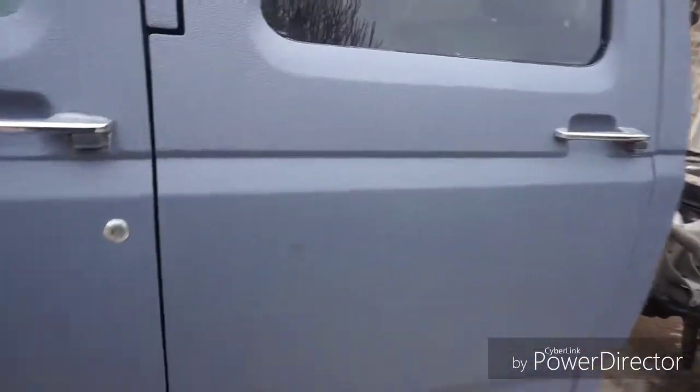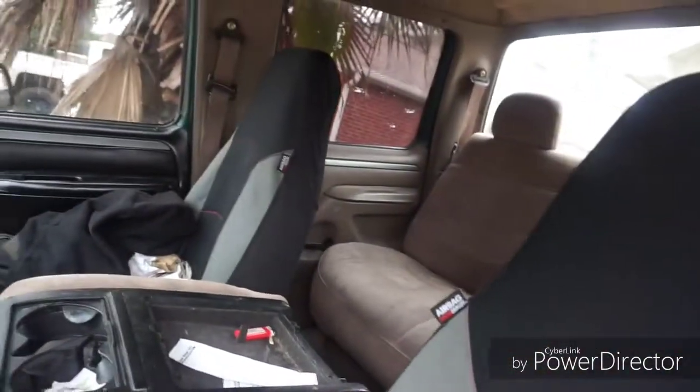The inside isn't that bad. It's a little dirty. Need to clean it up. All the inside is going black also.